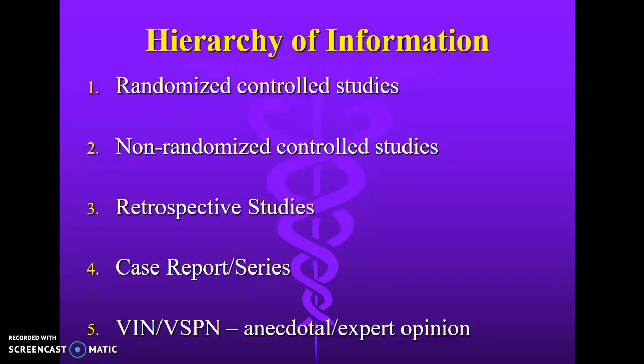This is considered expert opinion, but again, you want to look for someone that has more than just a veterinary degree, not that it's an insignificant thing to get one, but somebody that has a little more education in a particular area. But that's the order of things.